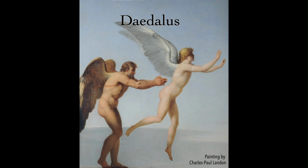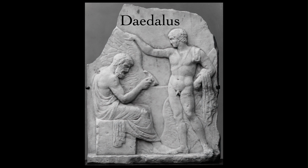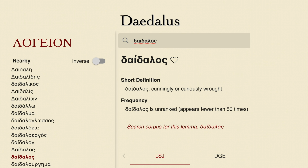And then there's Daedalus, the man who could fly. Greek mythology tells us about an inventor, sculptor, and architect who made a name for himself in Crete. Could he really have existed? In Greek literature, Daedalus means skillfully worked. The name may have been derived from this adjective, but perhaps it is the other way around.